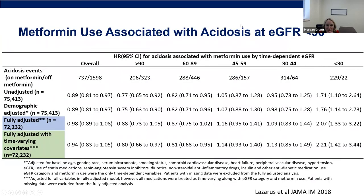We also looked at metformin use. So this was right about the time when the metformin guidelines got changed. The metformin guidelines used to be based on creatinine, now they're based on GFR, and they say don't use metformin in people with GFR less than 30. And what we showed is actually that makes sense, that the risk of hospitalized acidosis was similar for metformin versus no metformin in all of these other categories, except for once your GFR got down below 30. So we thought that this was very confirmatory with the FDA change in label.